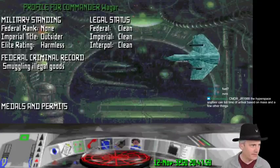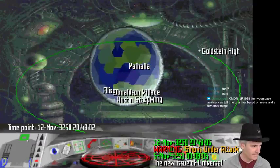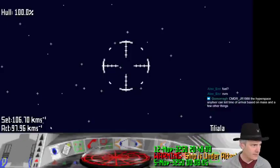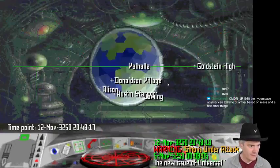Right, well, we survived that attack. That was quite a big ship, wasn't it? And our shield's just about held, actually, so I think I might have just got the shield balance about right there. Viking ship is under attack. No, it's not. What happened there? I want to go there.